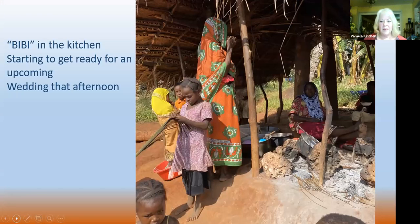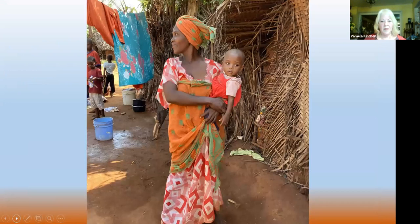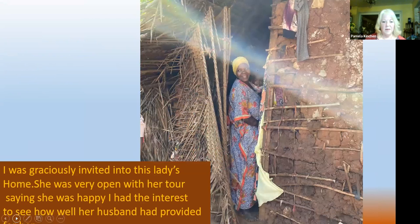Bibi. This is the woman over here in the middle. There was a wedding going on that day, so it was all the communal cooking going on. And Bibi means grandmother. I do have a picture inside, but she was so happy and so lovely.